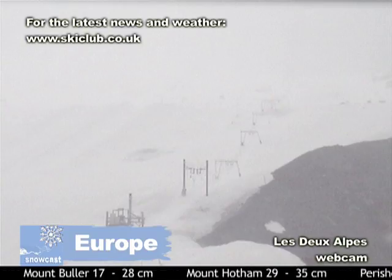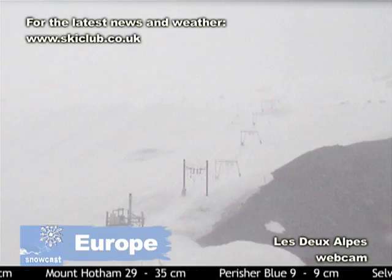If you're in France, unfortunately on Thursday, bad weather is really affecting the resorts of Val d'Isère, Tignes and Les Deux Alpes. Val d'Isère and Tignes are both closed due to high winds, and at Les Deux Alpes, the number of lifts has been reduced to only 7. So hopefully this weekend the conditions will improve and they will be able to go back to normal.